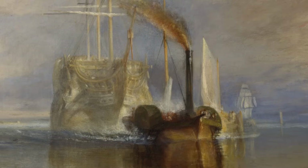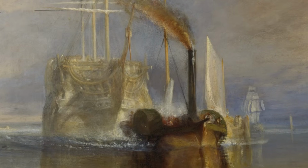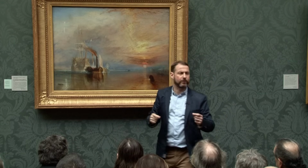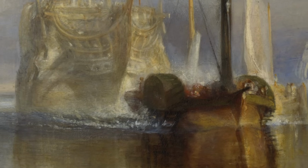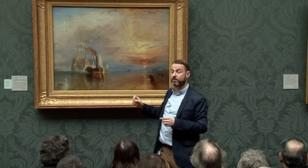The tug, its smoke coming out, covering the front of the ship behind, but pulling us, and we can see, beautifully painted, a fabulous piece of painting by Turner, its wheels churning the water. It's working very hard to pull this gigantic ship.